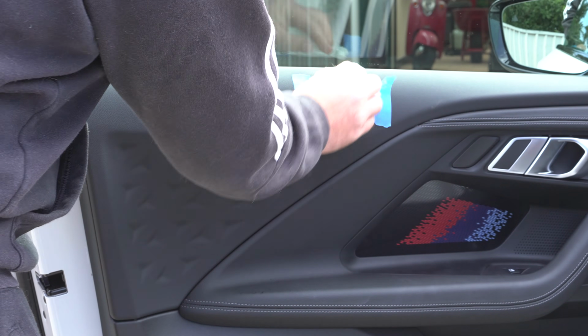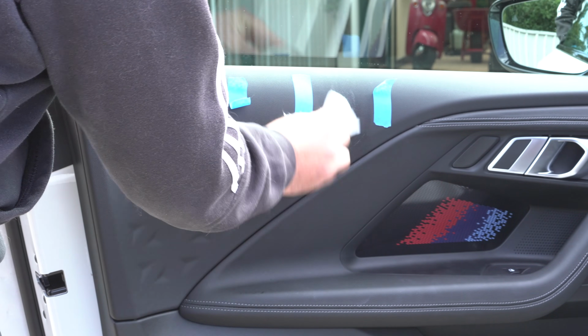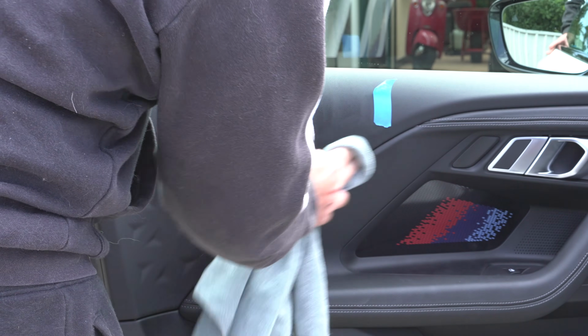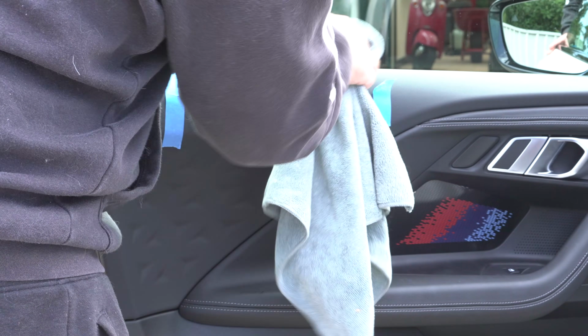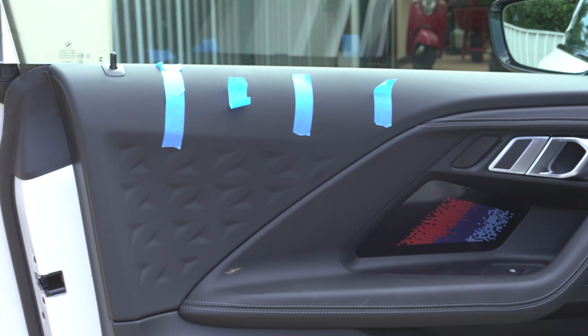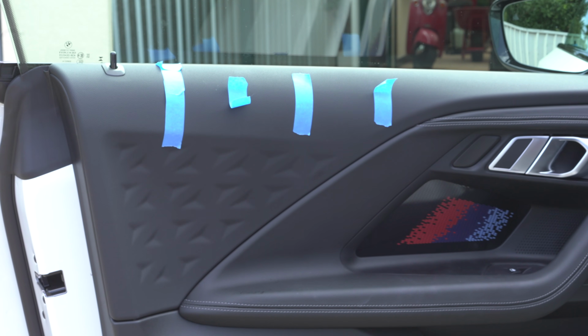But you can see the streak marks. I had to come over with the rag and really clean it up because I just wasn't happy with the amount it was leaving. Obviously, you don't have that control over it like the sprays. You get what you get in the rag itself. If it's very wet, you do tend to get a very wet application.